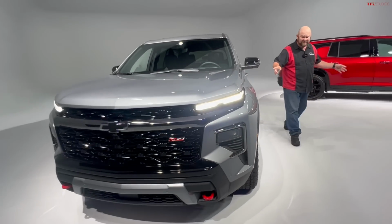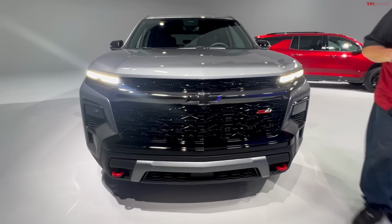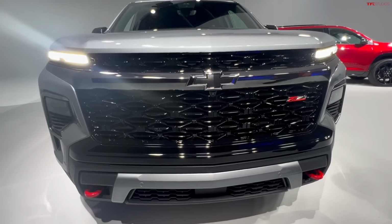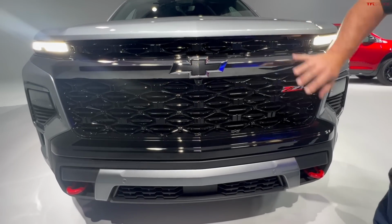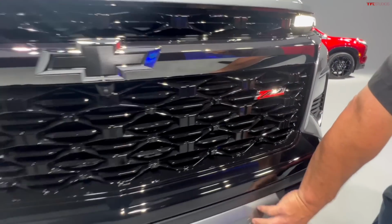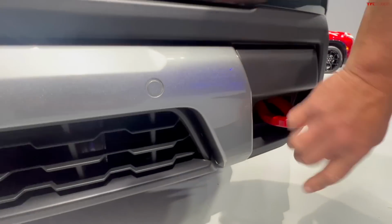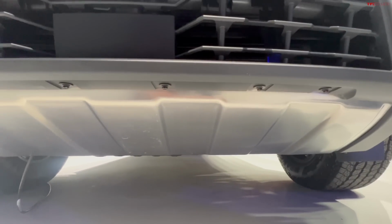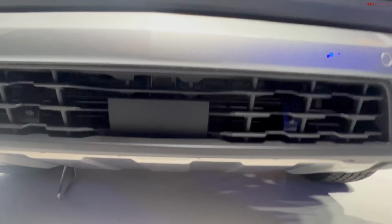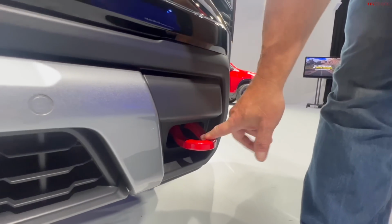Obviously, the trim on the outside looks a lot different. This is supposed to be a lot more manly, but the front end is really where you get the manly look. And that's because you have a very different grille up front. Yes, it's black. Once again, Z71, but then you start getting this type of stuff. Now, while this is, yeah, plastic, underneath, there is an actual skid plate. And just as importantly, these tow hooks are functional, and they're red, so Tommy will be thrilled.